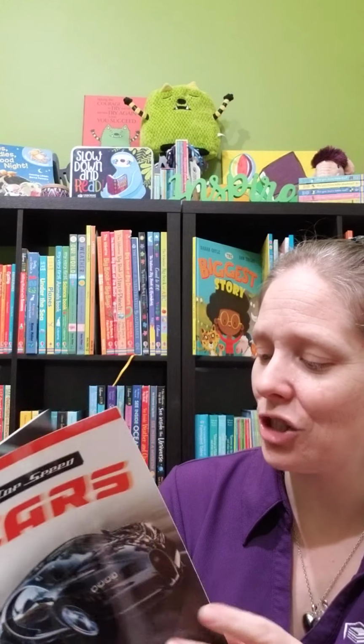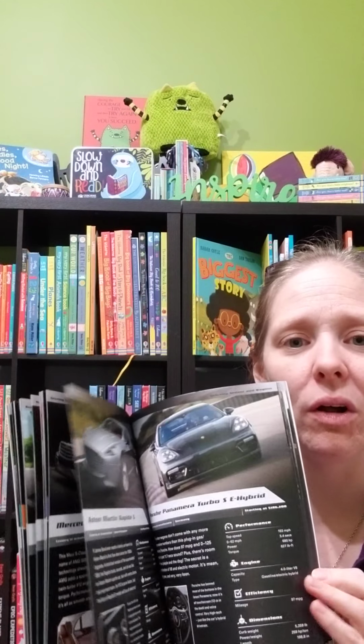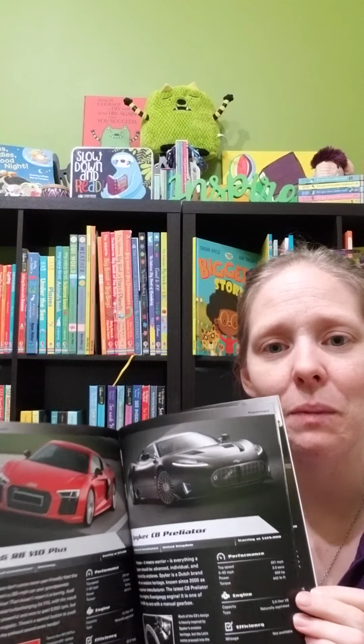But then you have things like this. This is Top Speed Cars. This is such a cool book. It has all of these really cool cars, and what's inside, it reminds me of a showroom magazine at a dealership, but there are so many really cool cars in here that we don't typically hear or even see about. They're all over the world. So definitely take a look at that if cars are something he's interested in.